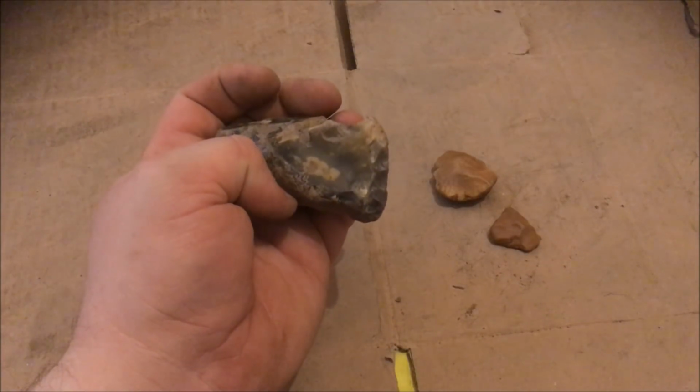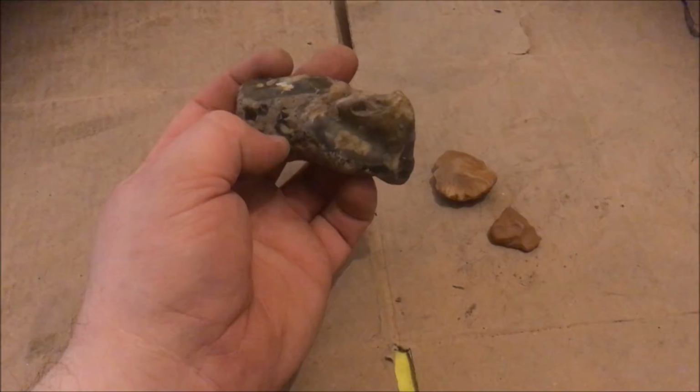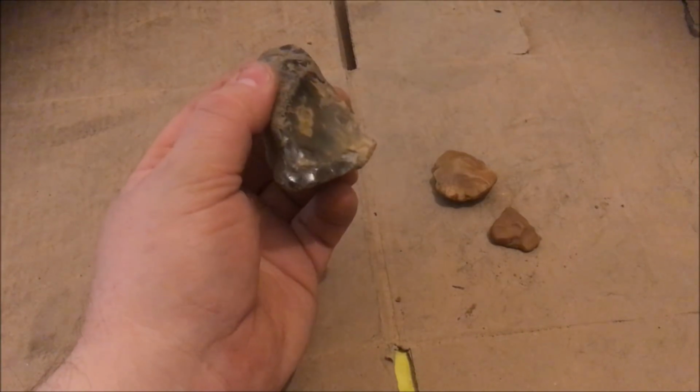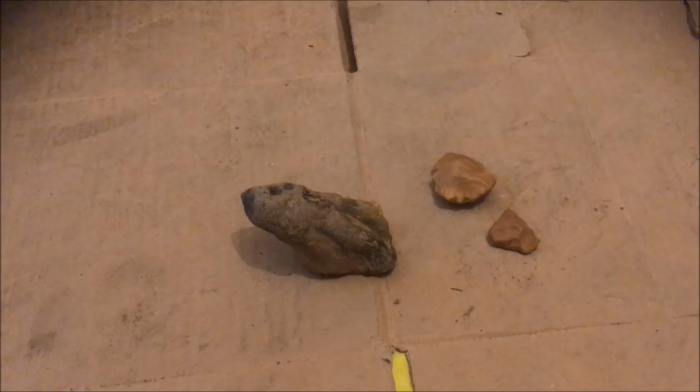And there we go. A lovely little find, which is possibly Bronze Age, I've been told. Could be over 2,000 years old. Older than Roman, as far as I'm led to believe. There we go, lovely bit of flint.